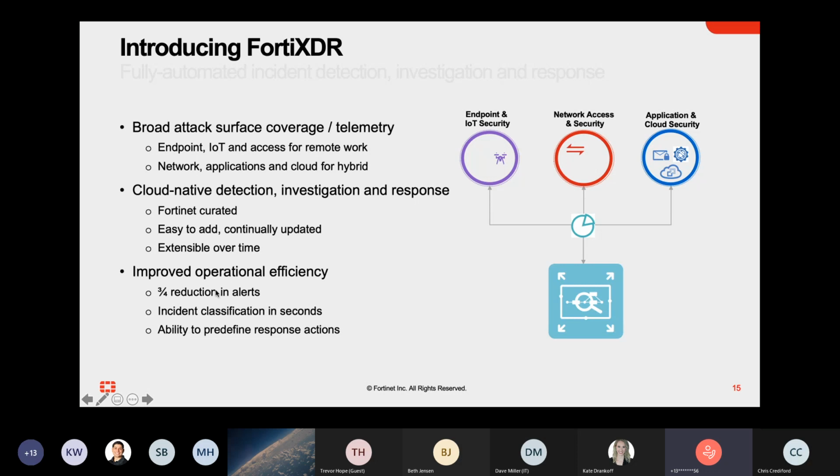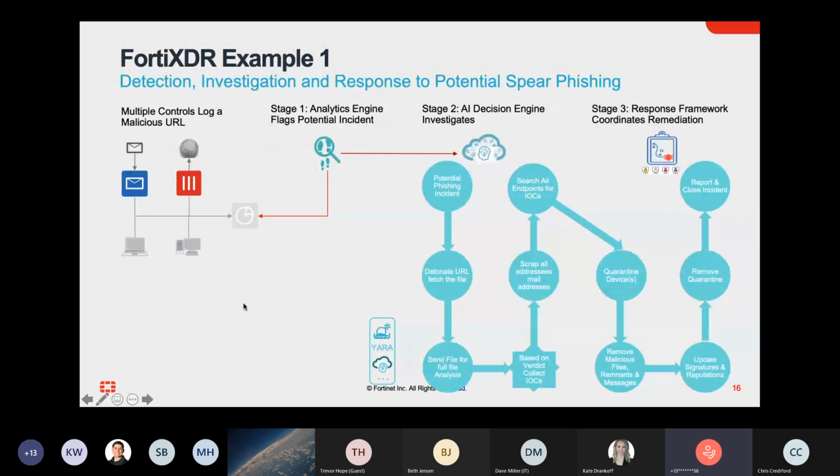And then really the big goal of XDR is improving your operational efficiency. So helping reduce the amount of alerts, incident classification. And the best example of this, here's just one example, is multiple controls log a malicious URL, right? User got an email, they potentially clicked on it. Step one is the analytics engine flags that potential event, right? So a potential phishing event, we have the ability to detonate that URL, right? Fetch that file, send that file for full analysis.